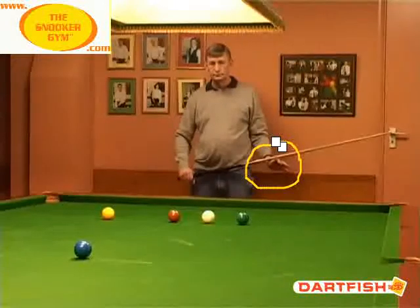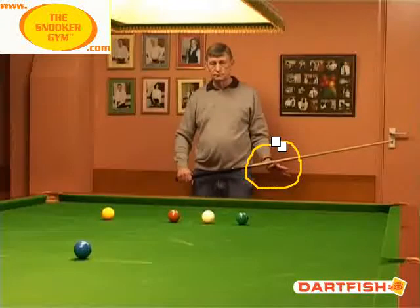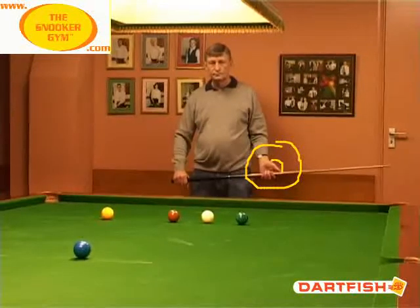So let's have a look at what happens here. Now there you see the thumb is trying to wrap itself around the cue. There you go. I'd ideally like to see that thumb behind the cue.